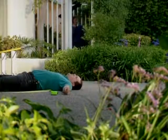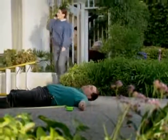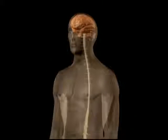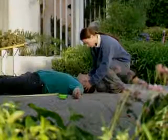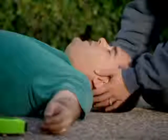Spinal cord injuries can cause permanent paralysis or death. The spinal cord runs through the neck, down the back, and connects the brain to the rest of the body's nervous system. A break in the spinal cord makes it difficult for the brain to control the nervous system below the break. Injuries to the head, neck, or spine may injure or threaten the spinal cord.